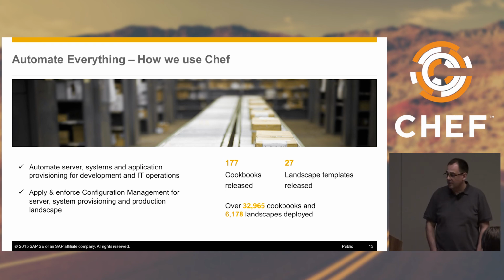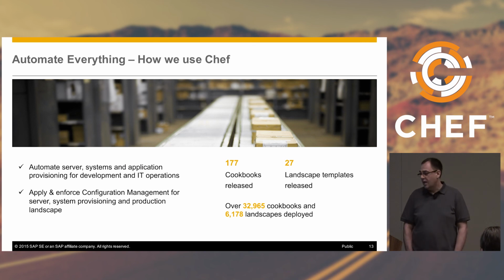And what we also do is we measure the execution of cookbooks. These numbers are from the first half of the year. Within SAP, we have automations or individuals using our tools and our cookbooks, and we have over 32,000 cookbook executions in the last half year. So 30,000 times one of our 177 cookbooks was executed. And we have also over 6,000 landscapes deployed based on our landscape templates, which we have provided here.